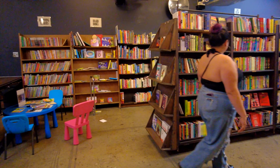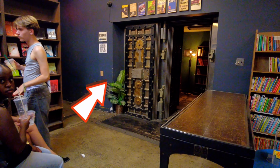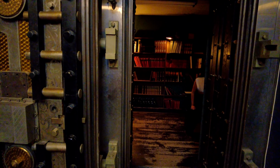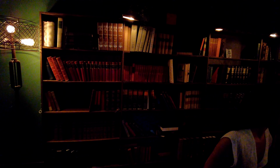In addition to the lovely kids' book space, there's also a serene room featuring a special collection of old, rare books. Outside of this room is vibrant fun for the little kids, and inside is a peaceful retreat for vintage book enthusiasts.